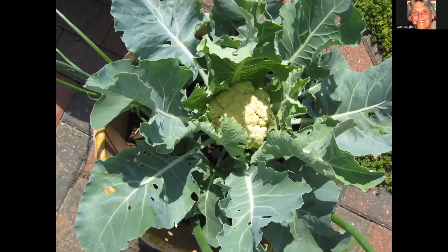This is my cauliflower. You can see I also have onions around it. And this is ready to harvest. You can see I have a little bit of looper damage, which is a caterpillar, but not enough that I care about. So I'll let them be happy and I'll be happy. There's enough for all of us.